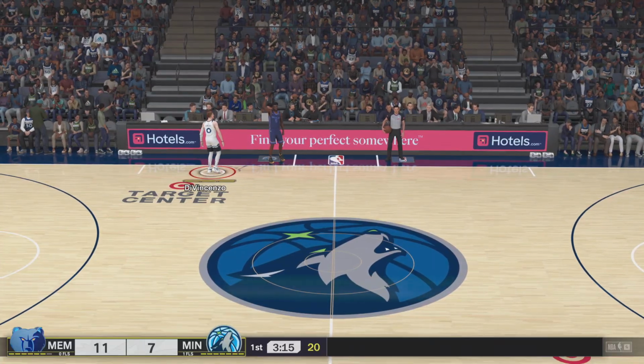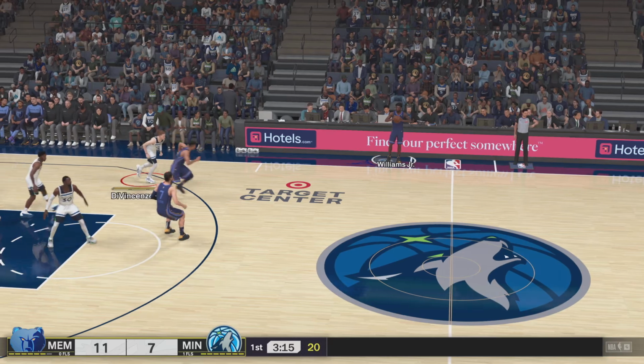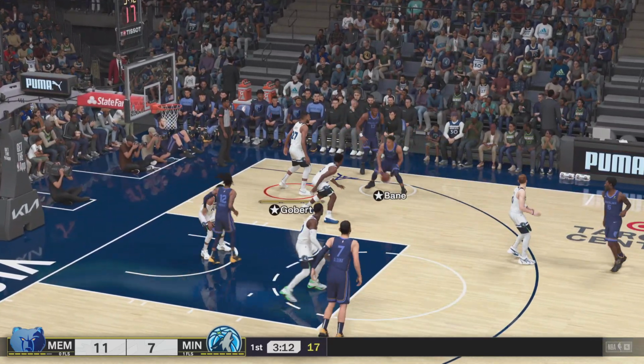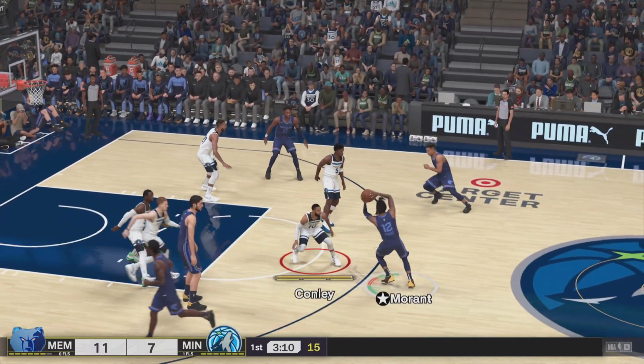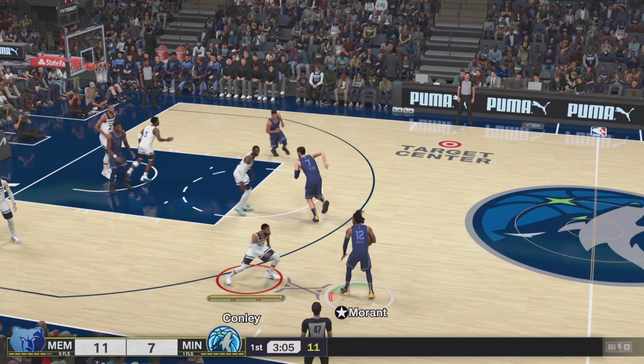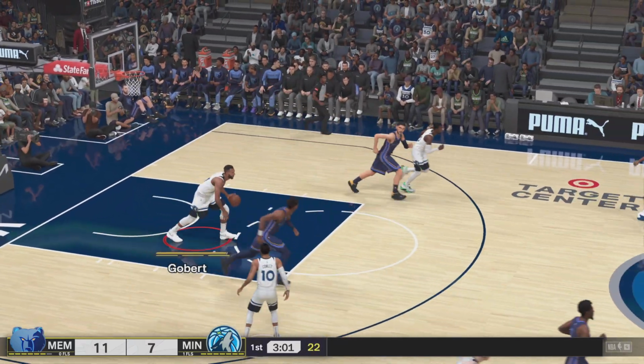Coach wants to speak to his guys, maybe alter some of the game plan. And the Timberwolves making a change here. DiVincenzo's checked in. Now here's Jackson. Pass to Bane. And we're about 3 minutes into this first quarter. Down low. Here's Jackson. Oh, what a play. Just palms the block.